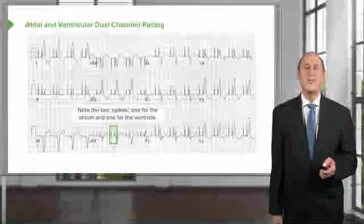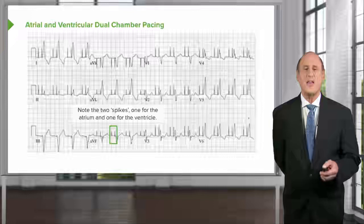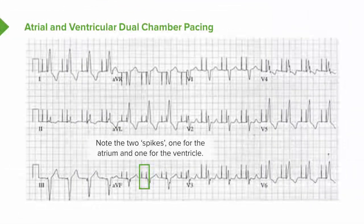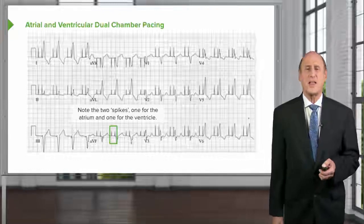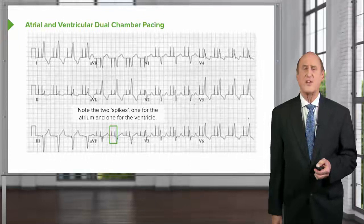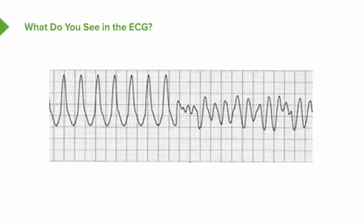Did you notice the double impulses before each beat? There are two spikes, one for the atrium and one for the ventricle. This is a DDD, or atrial and ventricular dual chamber pacemaker. Notice the two spikes before the QRS. The first spike is the atrial activation. The second spike is the ventricular activation. How about this one?